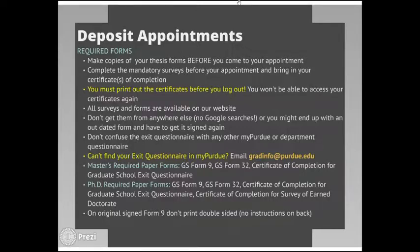Definitely complete any mandatory surveys. Examples of this would be, for masters, the graduate school exit questionnaire available in Purdue. Or if you're a PhD, in addition to the exit questionnaire, you'll need to do what's called the Survey of Earned Doctorates. The key here is to make sure that you fully complete these surveys and bring in hard copy confirmation that you have actually completed them.